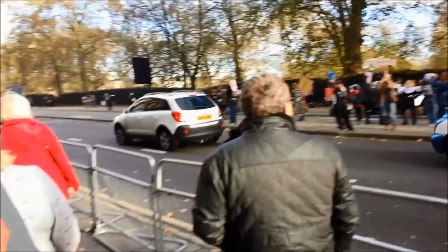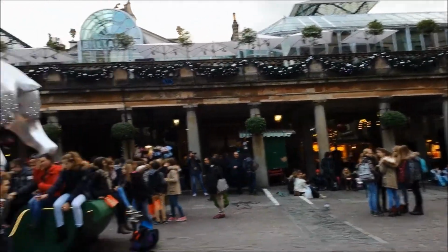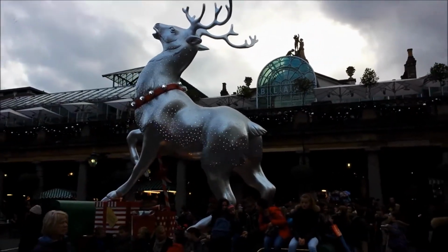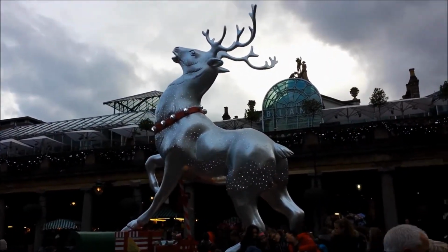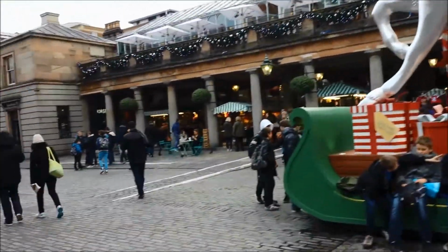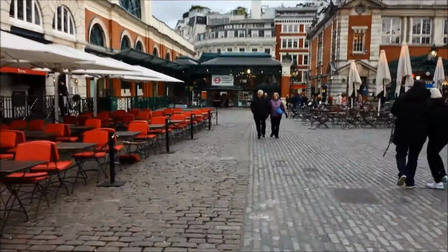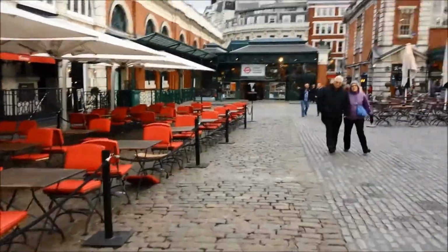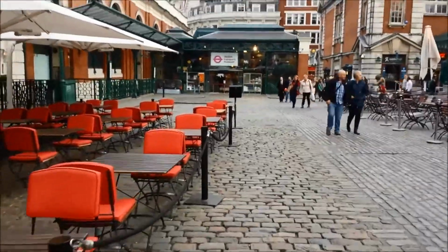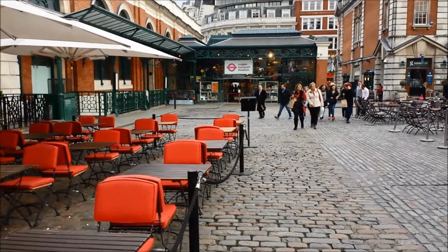Right, let's move on. Now I've just come out from Apple Market in Covent Garden, and clearly the Christmas celebrations have just started. They've gotten the decorations going, and look what we have right in front. That's right, it's the London Transport Museum. Let's take a look, shall we?